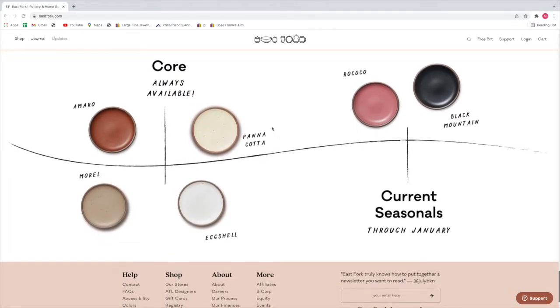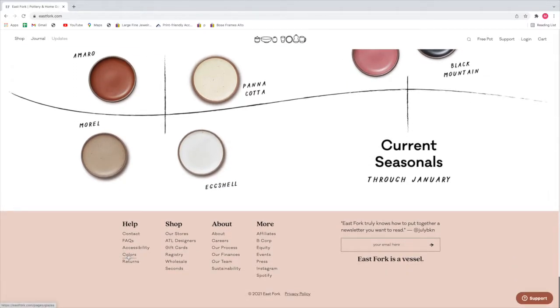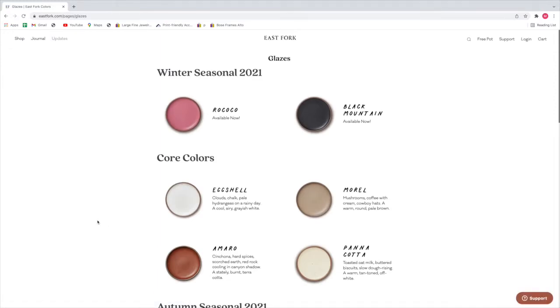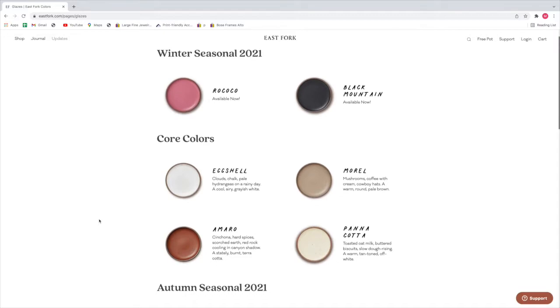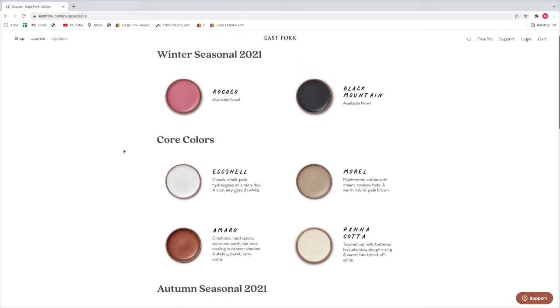And here we go. Here's what they have as their core colors: Amaro, Panna Cotta, Eggshell, and Morel. And then, of course, the current seasonals are Rococo and the Black Mountain. But let me just come down here where it says colors, and let's look at this. So this not only shows you what's currently in stock, which is what we're looking at this moment. At the time of this recording, it is December, almost a new year, about out of 2021. But for now, you can still get Rococo and Black Mountain as these seasonal colors.